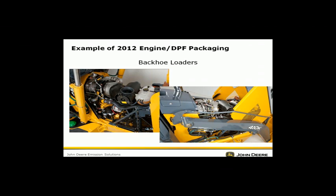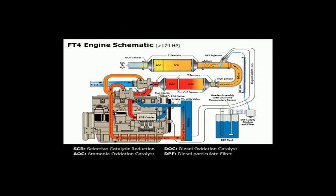Here's a backhoe. These started production this year. Again, on the backhoe, if it's a K series in the U.S., then it's an interim Tier 4. And you can see on the smaller equipment now, when you get down in the horsepower range, it gets a little bit more difficult to get everything packaged under the hood. And then next year, you'll see the skid steers as well. Compact equipment will have that technology packaged under the hood. For final Tier 4 that's coming up in 2014, 2015, this is the way that the technology will be.